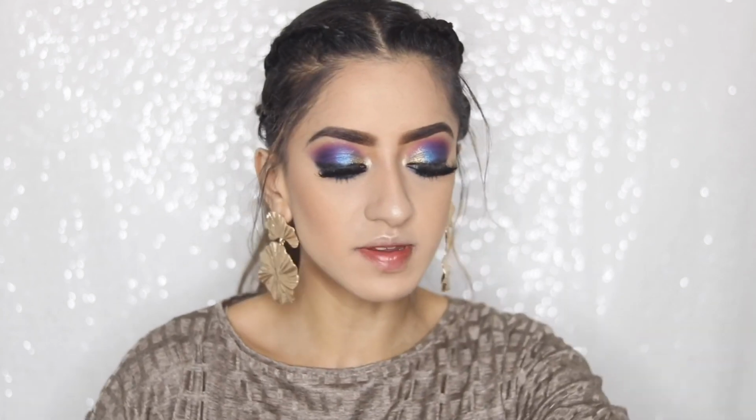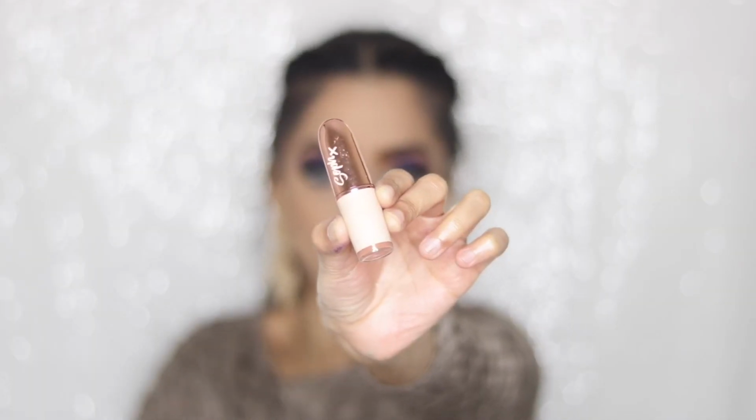So for lips, I'm just going to go in with the Soph X lipstick in the shade Syrup. I'm just going to go straight in with this.